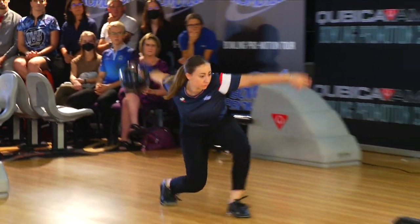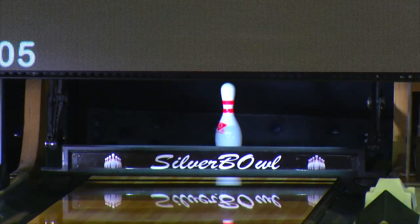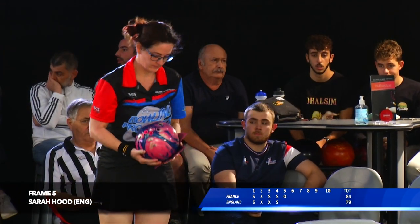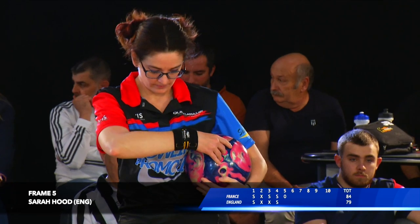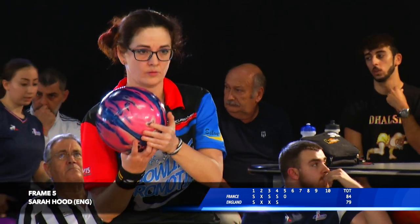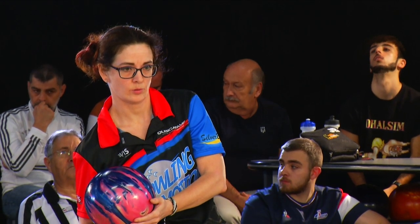And let's see how she does converting. She goes right at it with the spare ball, and unfortunately gets a bad break by chopping the 2-4-5. And that's going to leave the French team open in the fifth with 84, and now down 25 pins to the English team in just the first five frames of the match.